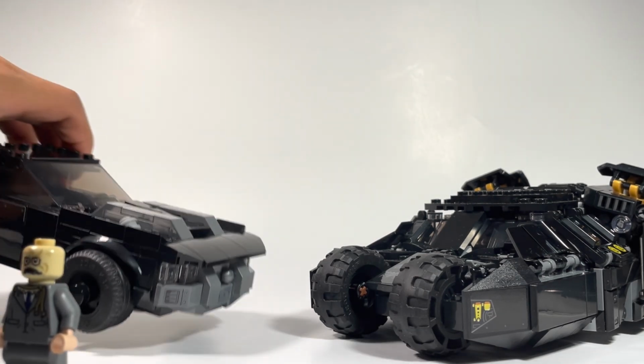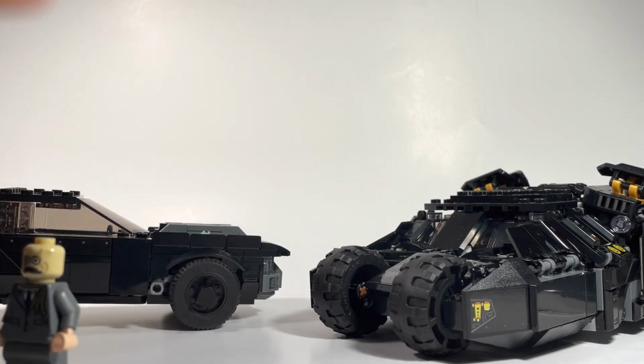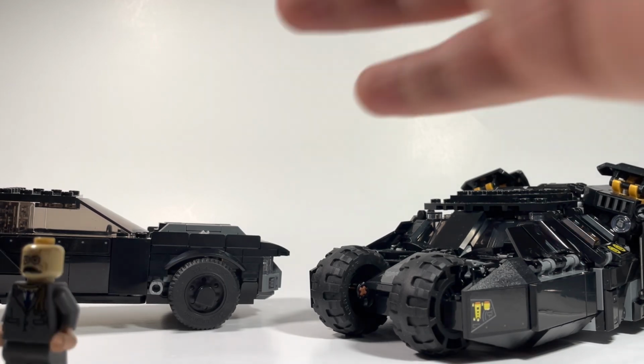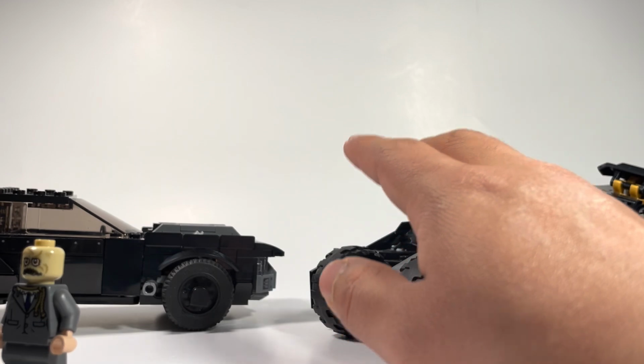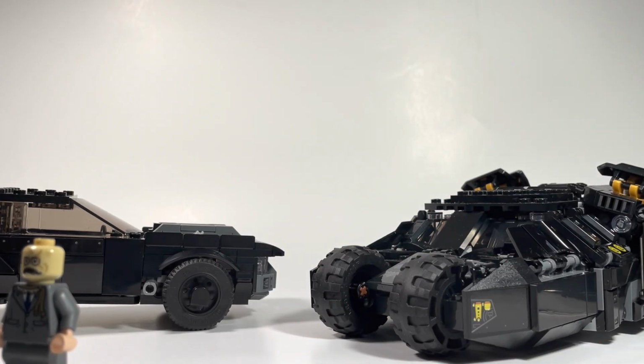As I said before, this is my favorite set of 2021, and even though I am more of a Star Wars fan and I guess a Ninjago fan nowadays, this is my favorite set. Batman is my favorite superhero, and I just feel that both of these sets do him justice. So that's it for the review.